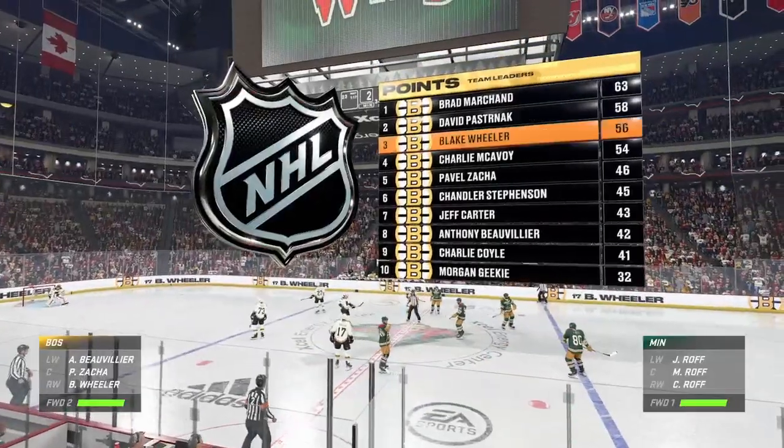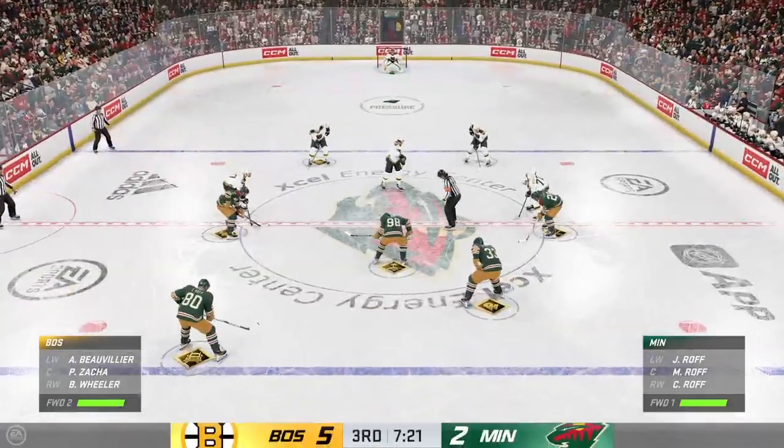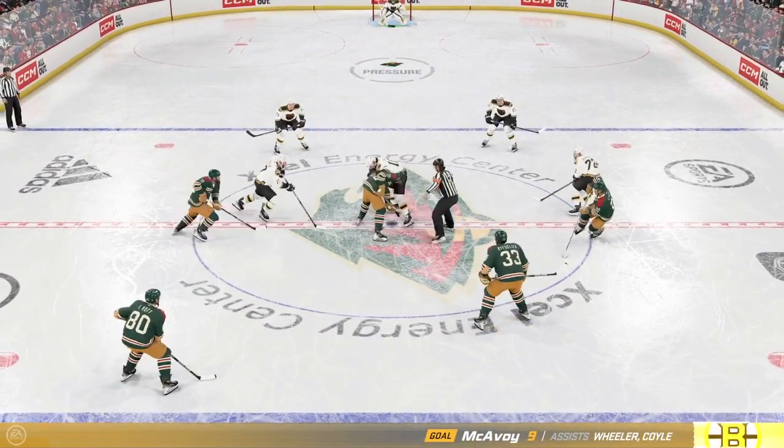Yet another one here to the total tonight. What a performance. Yeah, they've had the puck on their stick for a majority of this game. You know the coaching staff is going to be impressed. Hey, maybe they'll get the day off tomorrow.